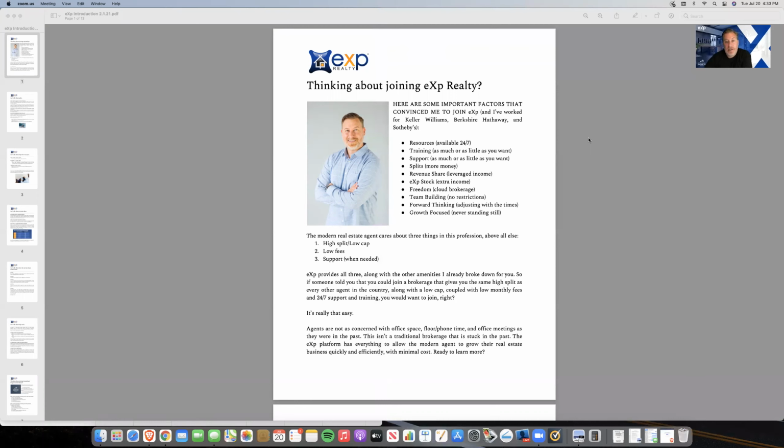So this is it. I believe it's a 13-page recruiting document that I would email to you or to anybody else who's interested in the team. And if you're interested in the team and you're not yet an agent and you don't have a brokerage, then you need to know about the brokerage first, because there's a brokerage and then a team. They're separate things. Not everyone who I bring to eXp needs to join the team. And honestly, not everyone's going to be a fit.